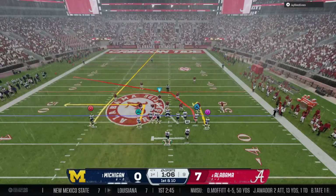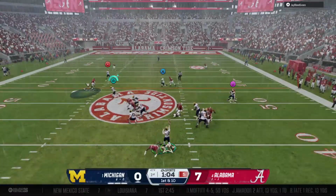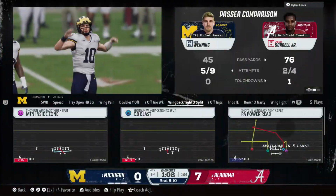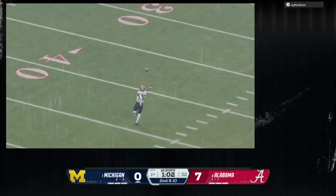So here comes the first play of the drive. They'll begin from their 47. Off the play fake, looking to throw on first down. A little bit too much air on that throw by the junior quarterback. You had the coverage that you want here as a quarterback. The receiver runs a really good route, and the quarterback just misses it.